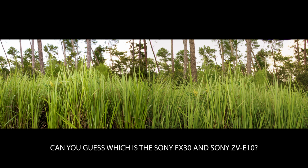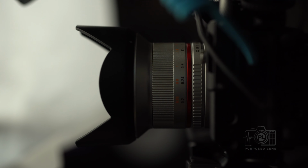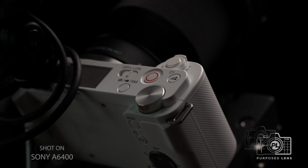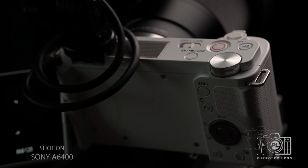Now to illustrate this, take a look at these two side-by-side videos, and can you guess which is the Sony FX30 and which one is the Sony ZV-E10? Now both of these were shot on the Rokinon 12mm f2.0 lens at the same time with the same settings. Although the settings were the same, I shot in S-Log3 on the FX30 and Rec 709 on the Sony ZV-E10. The reason I'm comparing Rec 709 to S-Log3 footage is because the FX30's advantage over the Sony ZV-E10 spec-wise is its ability to shoot S-Log3 10-bit 422, which relates to bit depth and wider color gamut.